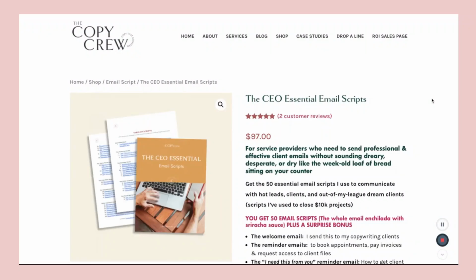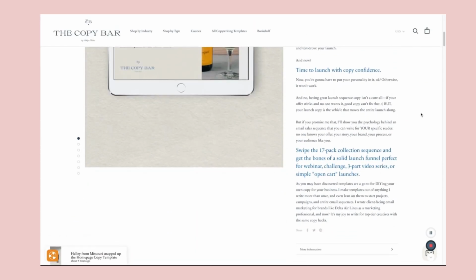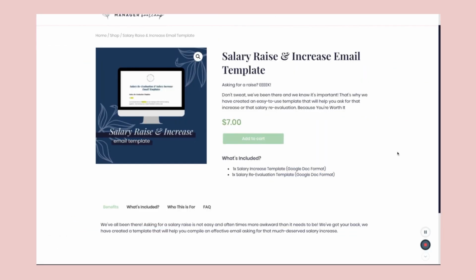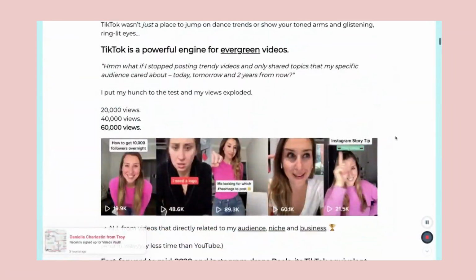A few of my favorite examples, remember I'm linking them all below so you can check them out. Check out Storyvault 365 by Elise Dharma. She has caption templates for social media and Instagram stories. Ashlyn Wrights has great copy templates for those of you who are business owners who need copy help for launches, emails, sales page copy, all that stuff. I personally have a copy template for a salary increase email that I used to use with my freelance clients to ask for a raise.